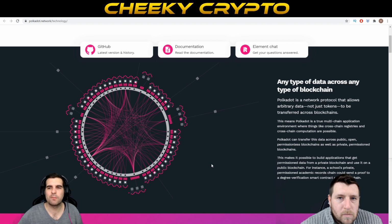Polkadot is a network protocol that allows arbitrary data, not just tokens, to be transferred across blockchains. This means that Polkadot is a true multi-chain application environment where things like cross-chain registries and cross-chain computation are possible. Polkadot can transfer this data across public, open, permissionless blockchains, as well as private permissioned blockchains. These are absolutely big things to consider when you're looking at this project. This makes it possible to build applications that get permissioned data from a private blockchain and use it on a public blockchain.